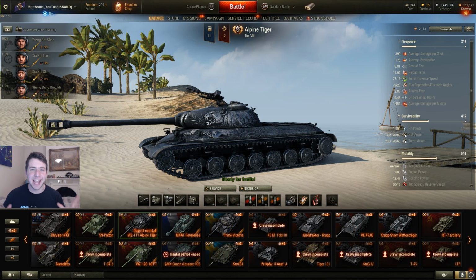Today we are having a look at the WZ-111 Alpine Tiger. This is of course a very rare tier 8 premium tank that was only ever released on the Chinese server, and now the Asia server is getting 50 of these for the top 50 players in the Battle in APAC event currently running on the Asia server. I'll link that down below.